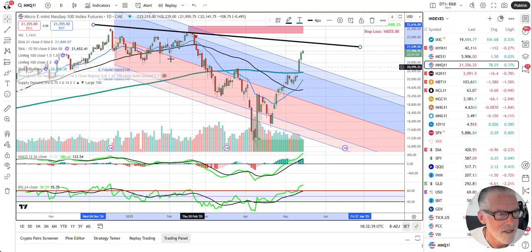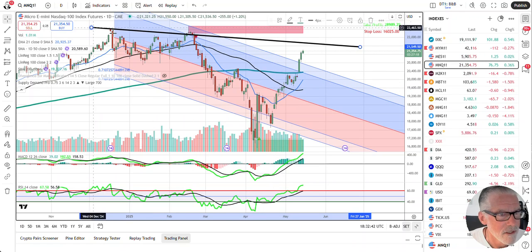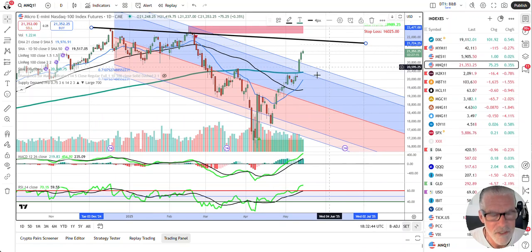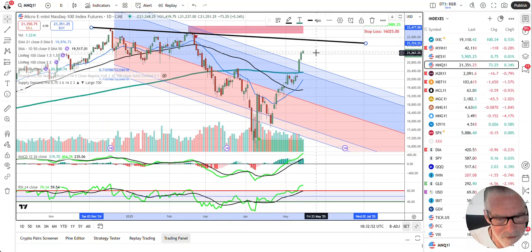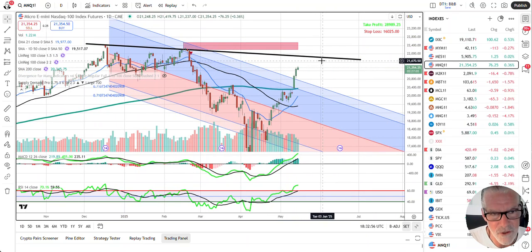And where's your trend line? Your RTL, your resistance trend line, is still way up there. This is the all-time high. This is very close to the all-time high, and we're not that far away from testing that trend line. Now, I don't think we're going to get to that trend line without a pullback. But how far is the pullback going to be?